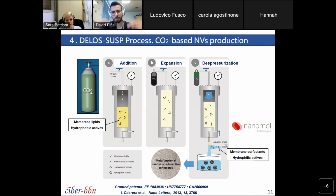Also, since all the vesicles are formed in the joint for the DELOS-SUSP, in this part here, where we join the two fluids, this can be made in continuous. We can feed the reactor all the time, so we can produce a continuous stream of the pressurized organic expanded solution and join it with a continuous stream of water. Since it can be made in continuous, it can be easily scaled, and this is something that our colleagues from the Nanomol Technologies spin-off are now working on.